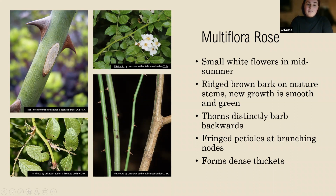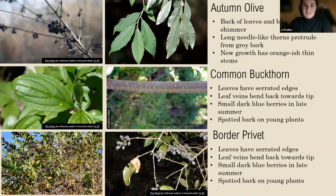But the petiole on native versus invasive roses is different. That's the part that connects this area of the leaves to the stem. That petiole will be entire, is the botanical term, on a native rose, whereas you can see on the multiflora rose, it's fringed, so it almost looks hairy or like cut into pieces. So if you look at this particular part of the plant near the stem, and you see that it's just one full wing, then it's native. And I found a few of those, which is something to say because this is a really invasive plant and it forms really dense brambles as well.